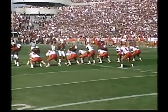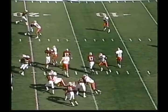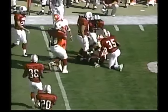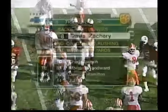First down and 10, Dantzler in at quarterback. And it's a quick out to Hamilton. Great defense by South Carolina. Andre Goodman, the senior, makes the tackle.